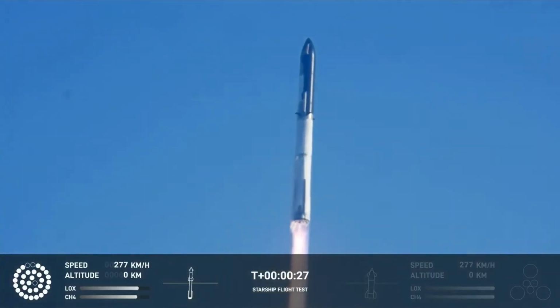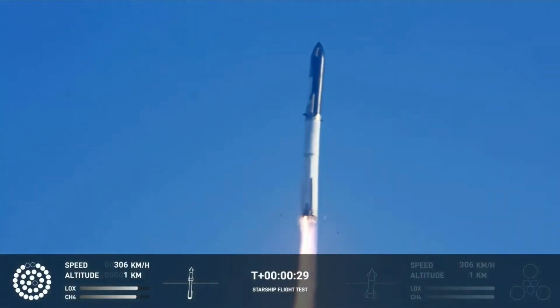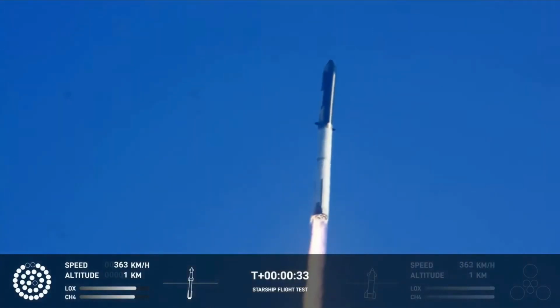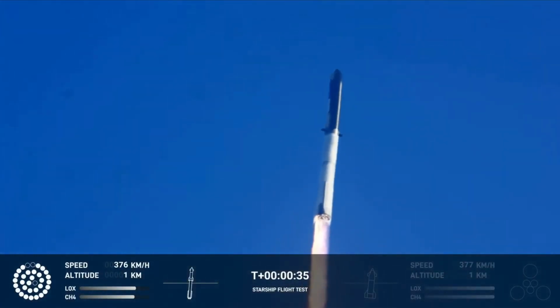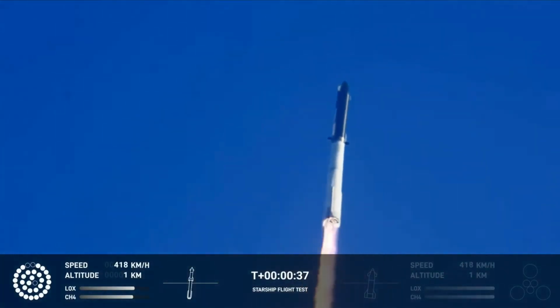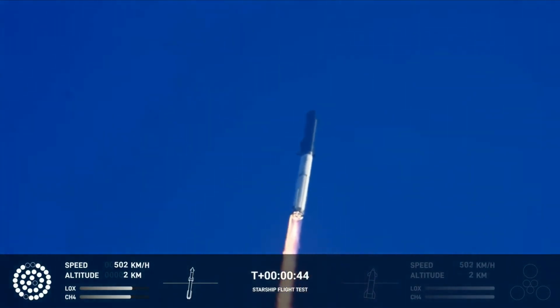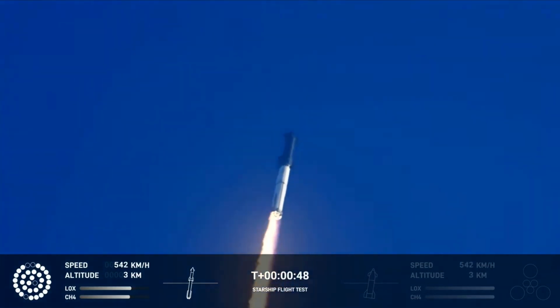The Raptor chamber pressure is nominal. T+33 seconds into the test flight of the inaugural Starship vehicle. Tower cleared, we're into pitch over. Propulsion reports first stage engines nominal. What a sight from the ground cameras at Starbase. We're flying at twice the thrust of the Saturn V heading to space.